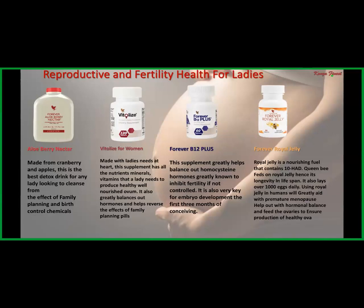All right, and then we have royal jelly. So obviously B12 is going to be very, very important as far as fertility is concerned. It helps control those homocysteine hormones so that you can conceive. All right, and then you have royal jelly.